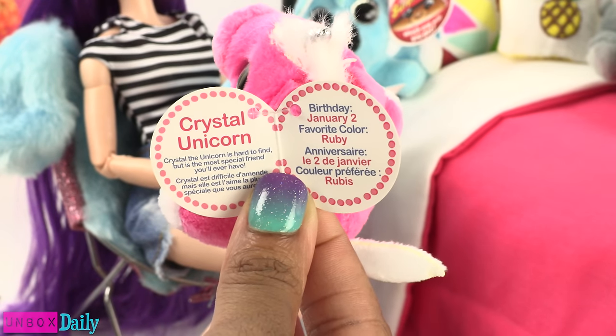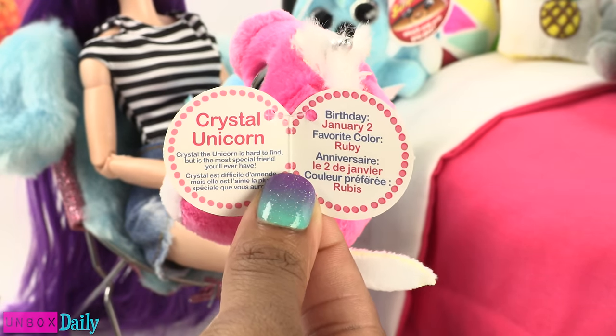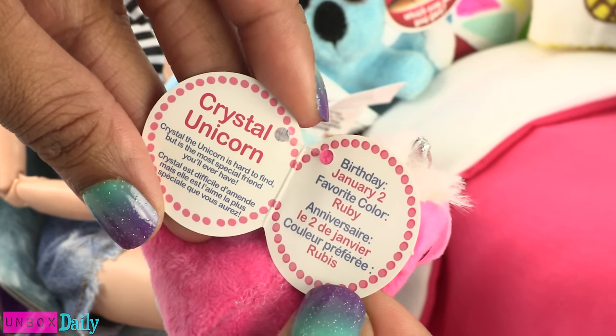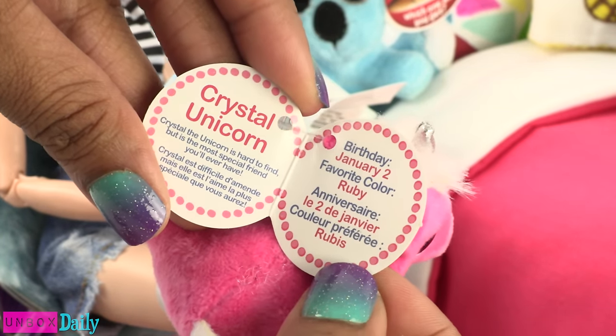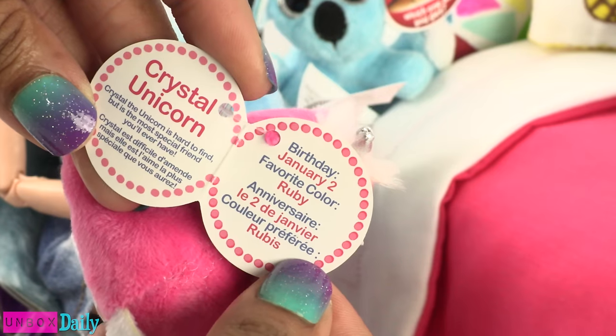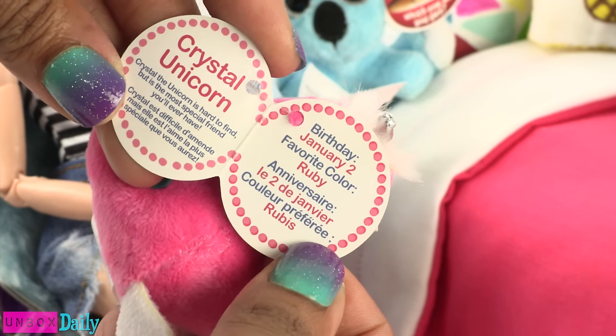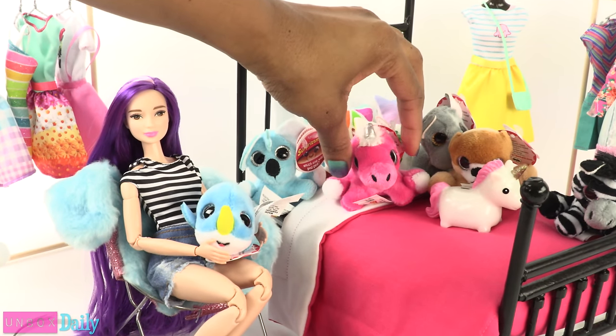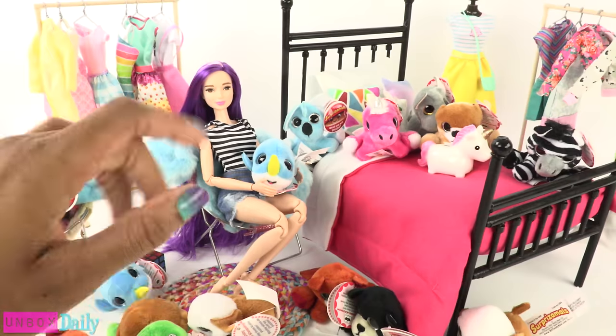background information. For example, this is Crystal Unicorn. Crystal the Unicorn is hard to find, but is the most special friend you will ever have. Aww, her birthday is January 2nd, her favorite color is ruby, and she is going to look adorable on our little doll beds.